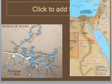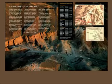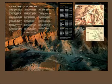And so during the New Kingdom, pharaohs constructed their tombs in what became known as the Valley of the Kings on the west bank of the Nile. You can see here's Gizeh, further south, right, or upstream on the Nile. And they carved these enormous tombs into the cliff face in order to basically keep their tombs safe from tomb robbers.